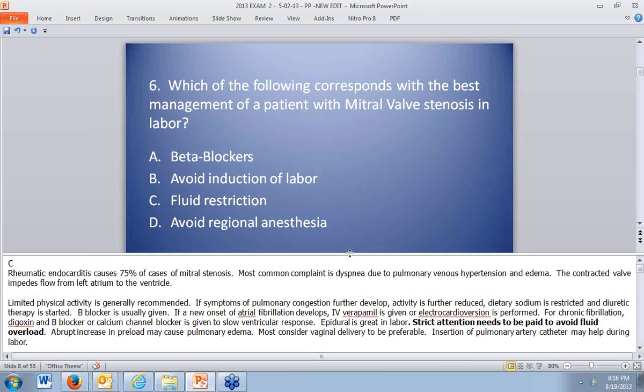Right, absolutely, and that's what they recommend. Strict attention needs to be paid to avoid fluid overload. The epidural is great for these patients in labor. You've got to be really careful. And I think with aortic stenosis, it's actually opposite. You want to keep them on the wet side with aortic stenosis. So a lot of people get confused on that.